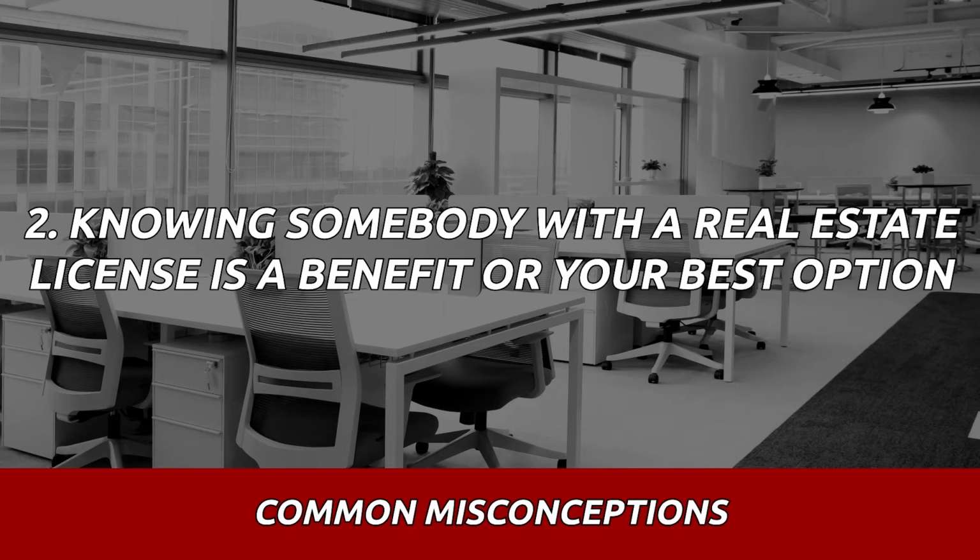Number two misconception is that knowing someone that has a real estate license is a benefit for you or is your best option when selling your home. Just because somebody has a real estate license obviously doesn't mean they're very good at marketing or exposure on that home. And frankly, they may not have the capital needed in order to spend the money required to market that home the right way.